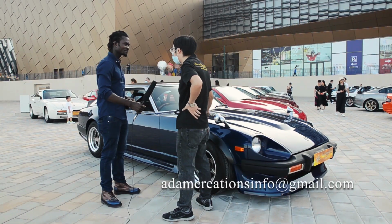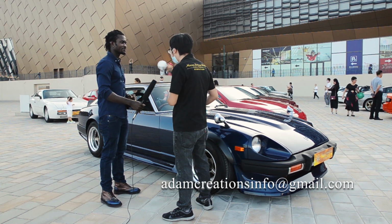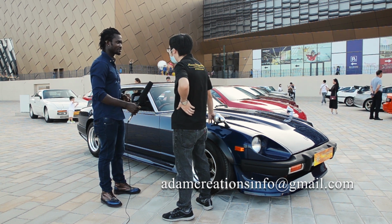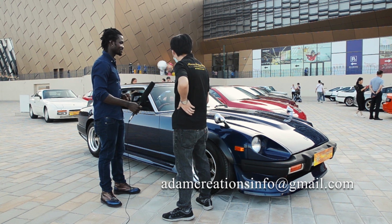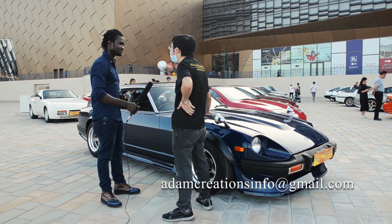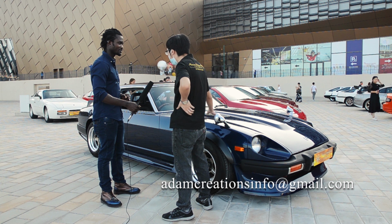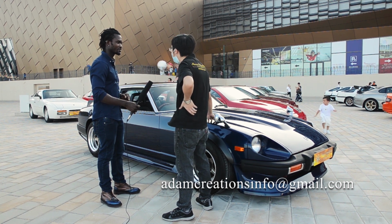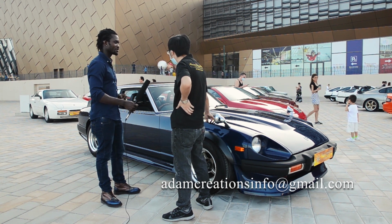For customization, I haven't done any horsepower upgrade to it yet. I still want to maintain it as a reliable car. That's what I want. It has a 2,800 cc engine. It's quite a high-displacement car, but the horsepower is according to its age, it only has 135, as far as I know.